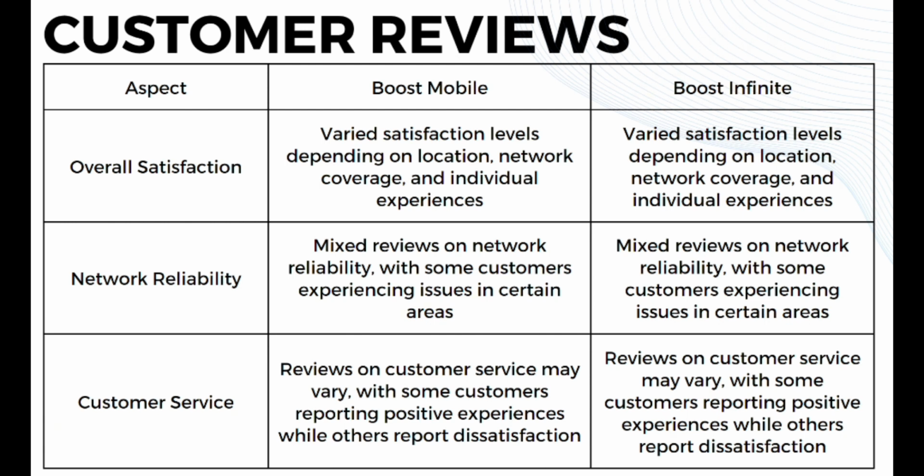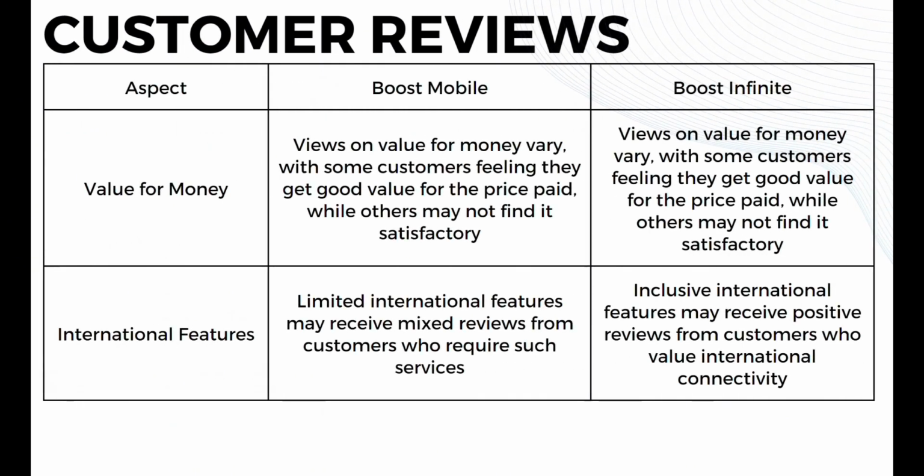And in terms of customer service, Boost Mobile's reviews on customer service may vary, with some customers reporting positive experiences while others report dissatisfaction. Same as on Boost Infinite, with reviews on customer service that may vary, with some customers reporting positive experiences while others report dissatisfaction. And aside from that, in terms of value for money, Boost Mobile and Boost Infinite have views on value for money that vary, with some customers feeling they get good value for the price paid while others may not find it satisfactory.